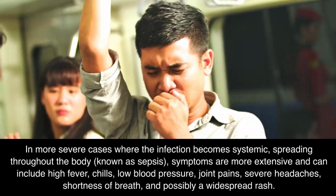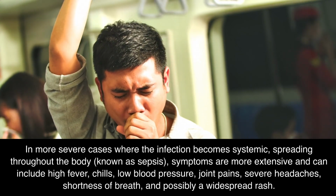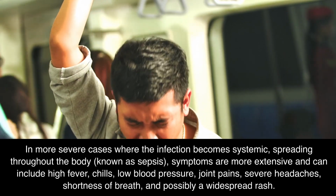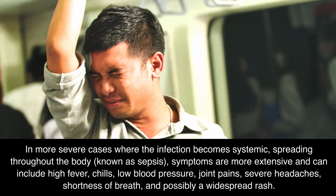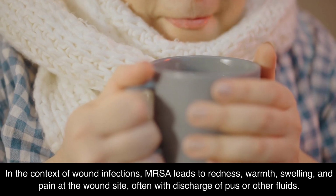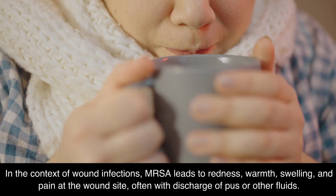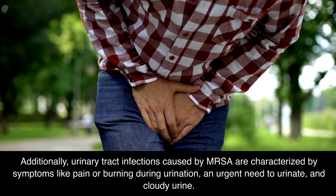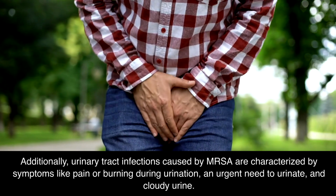In more severe cases where the infection becomes systemic, spreading throughout the body, known as sepsis, symptoms are more extensive and can include high fever, chills, low blood pressure, joint pains, severe headaches, shortness of breath, and possibly a widespread rash. In the context of wound infections, MRSA leads to redness, warmth, swelling, and pain at the wound site, often with discharge of pus or other fluids. Additionally, urinary tract infections caused by MRSA are characterized by symptoms like pain or burning during urination, an urgent need to urinate, and cloudy urine.